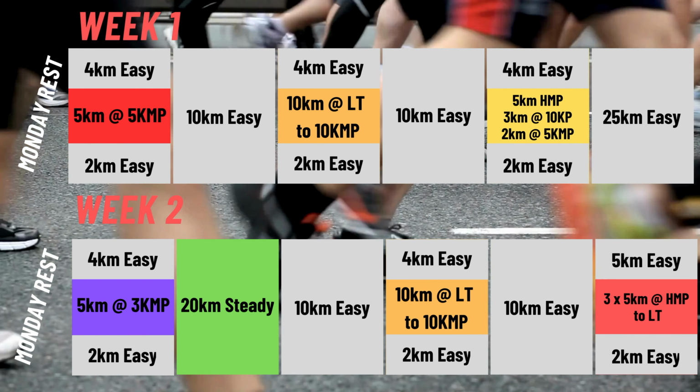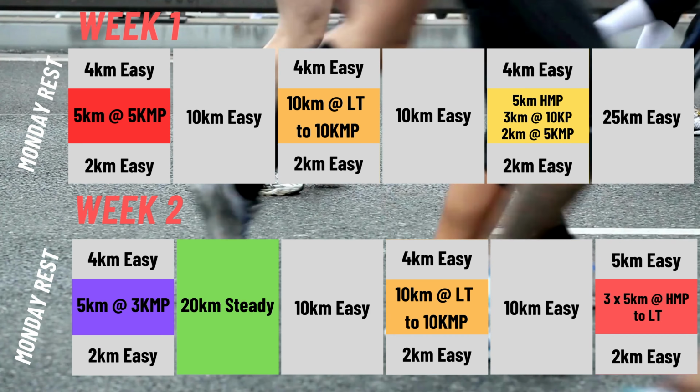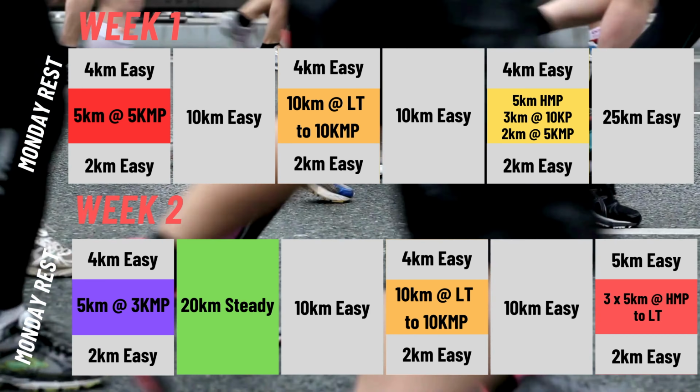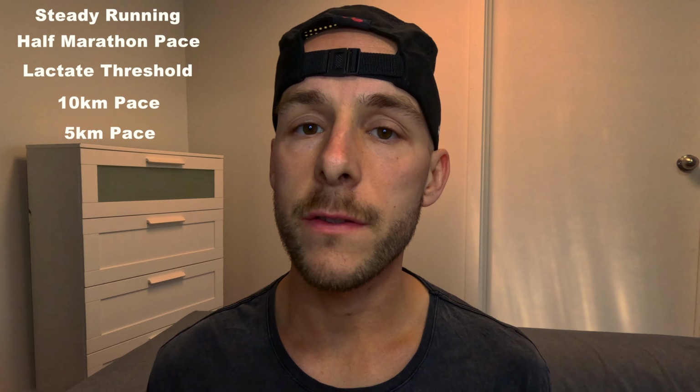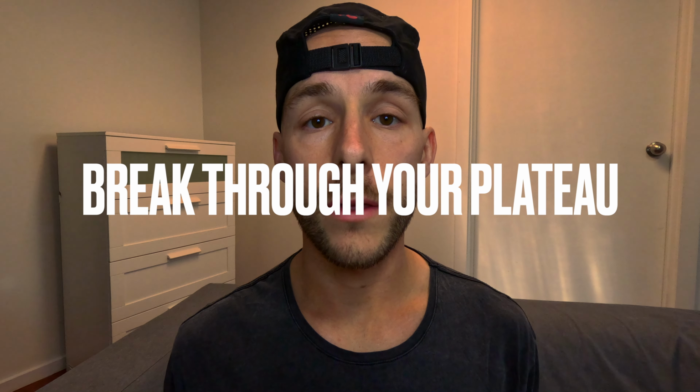But before all of this, you need to have a structured training program. So let's take a deeper dive into this training plan. As you can see, it is a fortnightly repeating plan that will increase over the 10-week block to be more specific for dialing in half marathon pace. And so what we can see with this training plan is that I'm attacking my steady running, my half marathon pace, my lactate threshold, my 10K pace, my 5K pace, and my 3K pace and faster throughout the fortnight. A well-rounded plan like this, which is attacking every point, is guaranteed to break through that plateau.